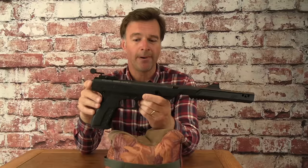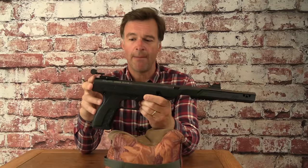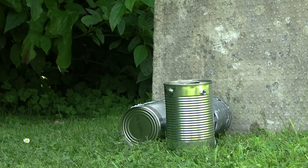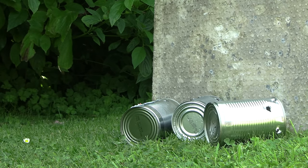And you've got to remember that air pistols like this are made for backyard plinking and tin toppling in particular, and I've been having a great time doing just that.